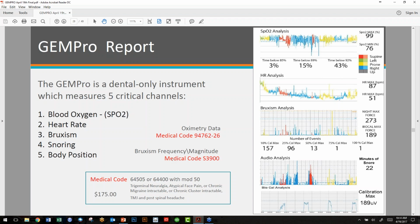And the next channel is heart rate analysis, bruxism, so those spikes are all clenches or grinds. The fourth graph down, audio analysis, that's the snoring. And then the last graph is just your calibration clench. Another thing we did that's unique and clever, in my personal opinion, because it was my idea, is the graphs are color-coded by body position. So you can see what position and what effect that position had on the patient's sleep quality.